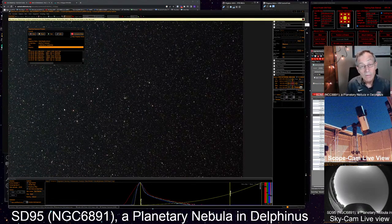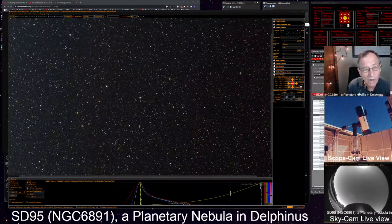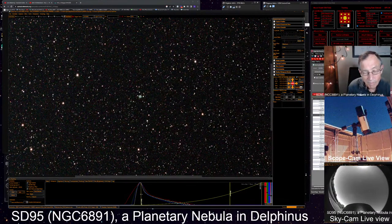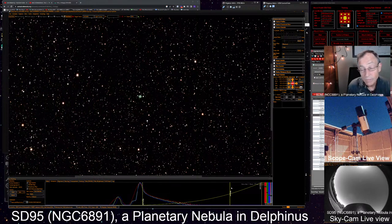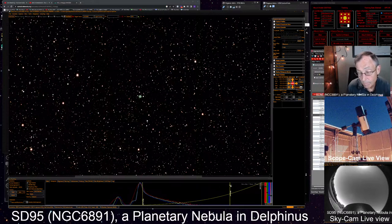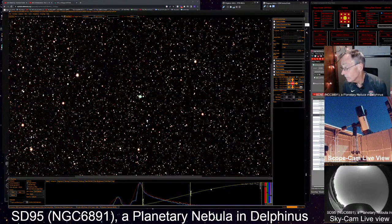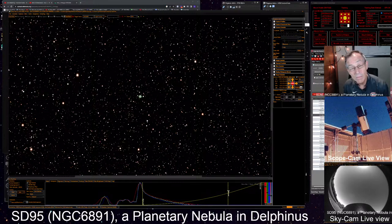All right, there it is. It's beautiful, isn't it? Look at how many stars. My goodness. This looks a lot like the other nebula that we were observing, doesn't it? It looks very, very similar.